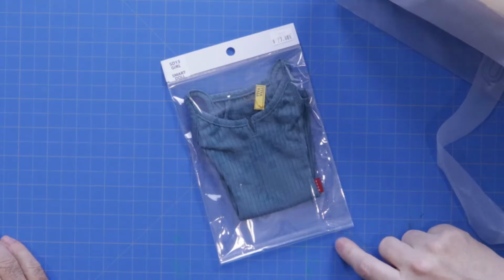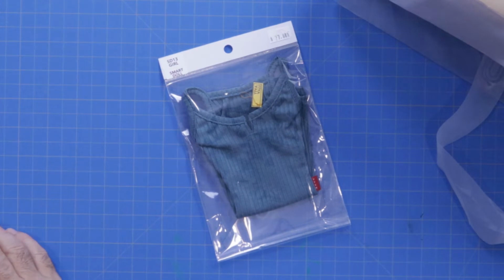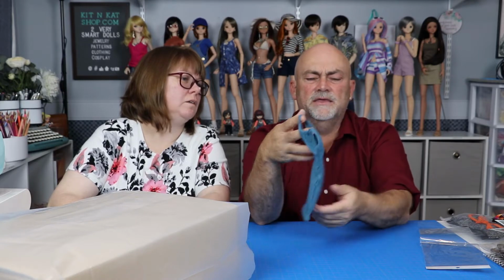So we took a browse through some of her bins with Iris, the lovely lady at Fabric Friends and Dolls. One of the brands that definitely fits Smart Doll is TTYA. We got this, I thought it was just a long teal tank top, but she says that's actually supposed to be like a short dress. Oh, I like this. I like this a lot, actually.